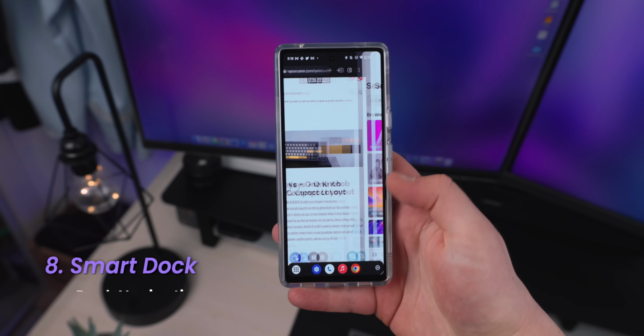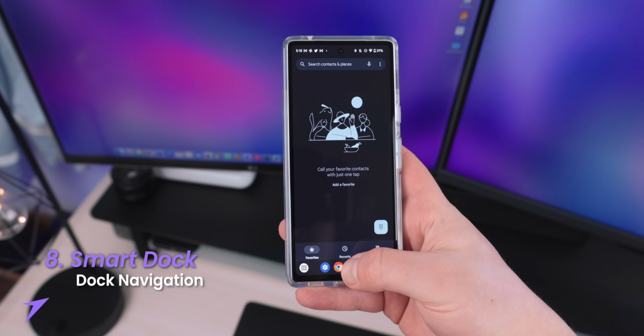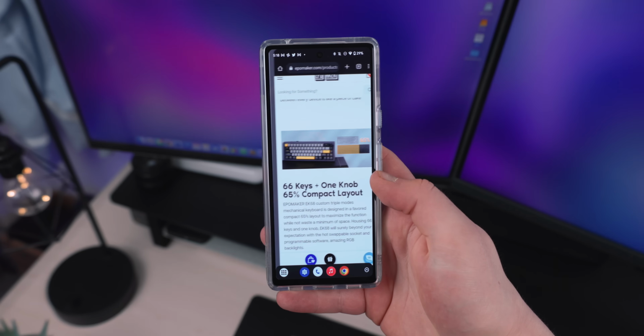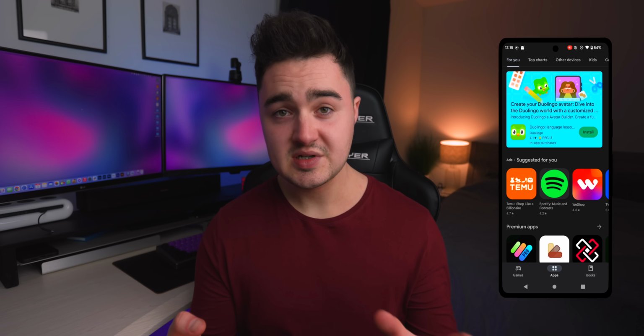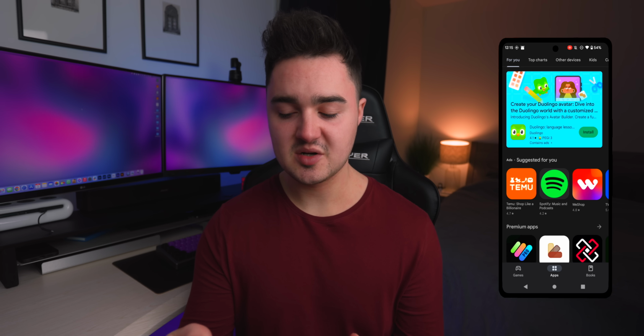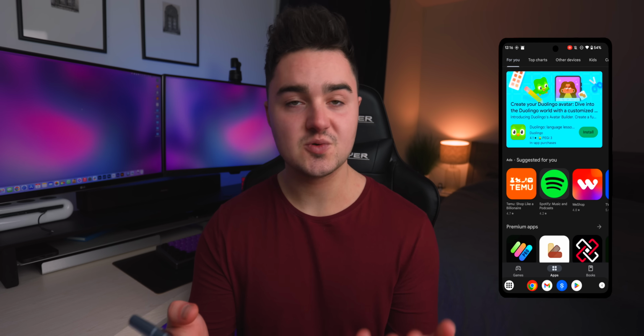This is Smart Dock. If you've ever seen the Pixel Fold, it has this new floating dock, and that allows you to switch between your currently open apps or your recent apps. So this brings the same functionality. In order to activate it, you just need to swipe up on the bottom of your screen, and it brings up this dock. So you can just go ahead and switch between your recently opened apps.